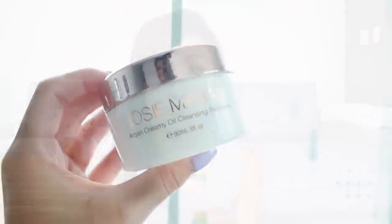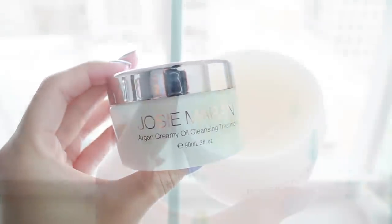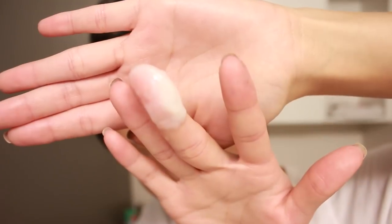This is the Josie Maran Argan Creamy Oil Cleansing Treatment. I've been really into using oils or creams to remove my makeup because I found that they work the best. Maybe because it's so emollient, is that the word? It just melts everything off. And this seriously melts everything off. And after I use this, I feel like it makes my skin glow. Like, my skin feels so supple.